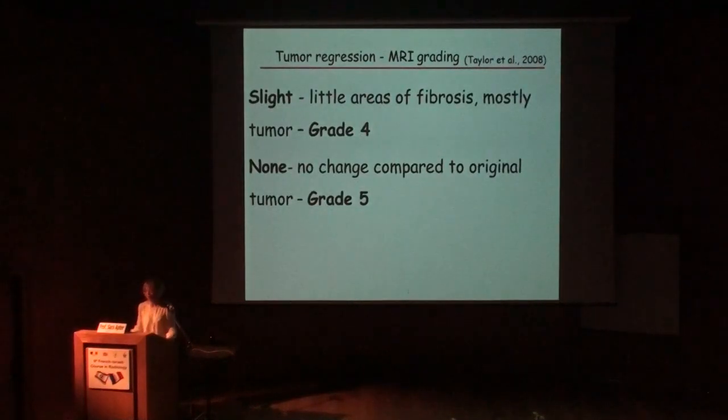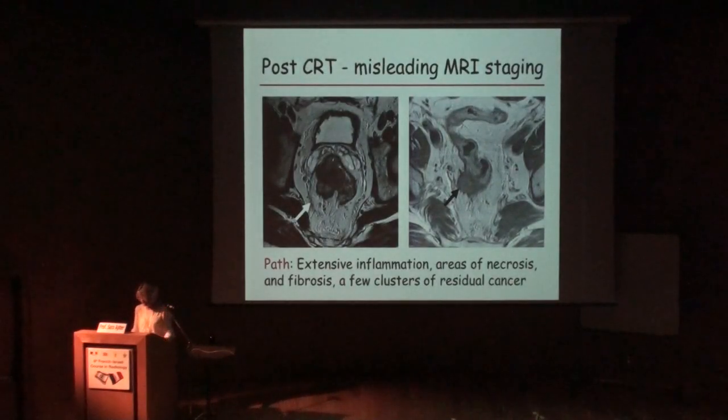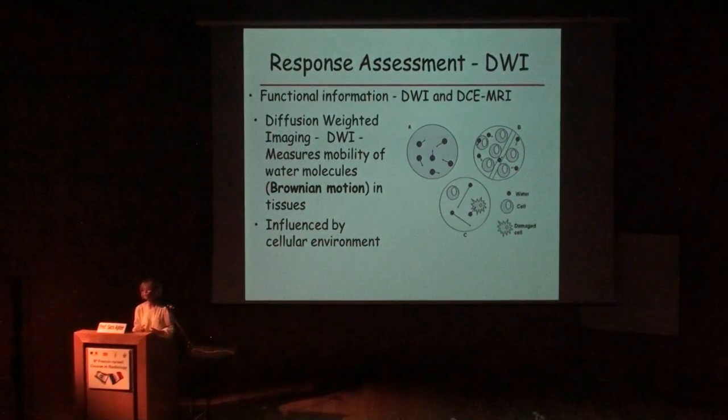So just to complete the tumor regression grading by MRI: slight is little areas of fibrosis but mostly tumor, and the worst is grade 5, where there is no change between before and after. And that's what we saw here. This was also one of our early patients. Here is a large mass, and this is after therapy, and we thought there was not much response because there is still a large mass. However, he went to surgery, and at surgery most of that mass was fibrosis and only a few clusters of residual cancer.